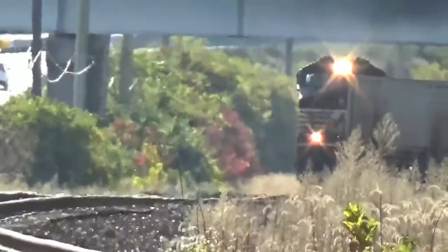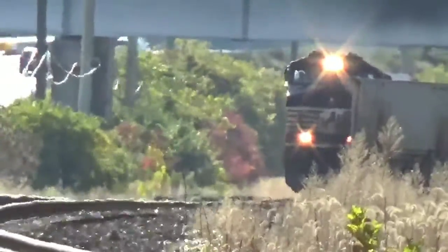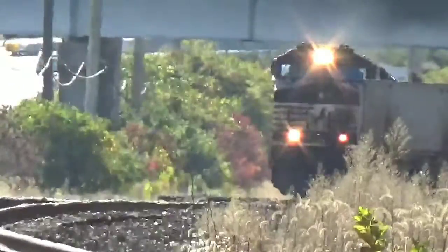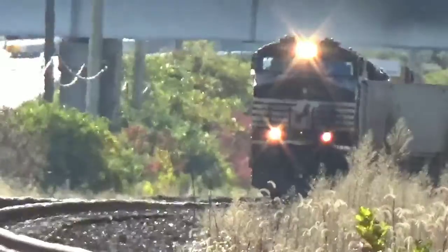This is 30A, 30 Alpha, heading eastbound on Main 1 on the Harrisburg line. It's slated to take a left onto the Reading line behind me at CP Wyomissing.